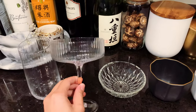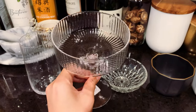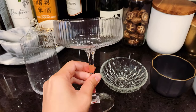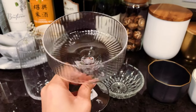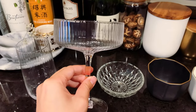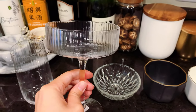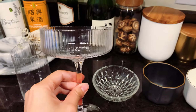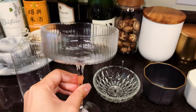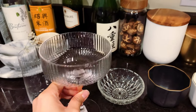Then I got this, they call it the Eve coupe glass. It is so pretty. A lot of vloggers eat granola with yogurt, and I think this would be perfect with that. However, I don't eat yogurt and granola, so I'm not really sure what I'm gonna do with this, but maybe this is what I needed to encourage myself to eat yogurt and granola.